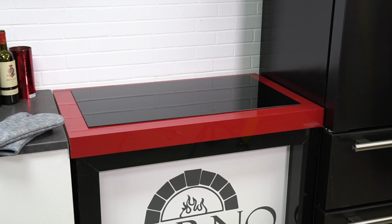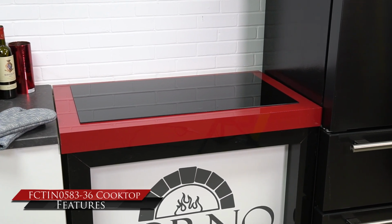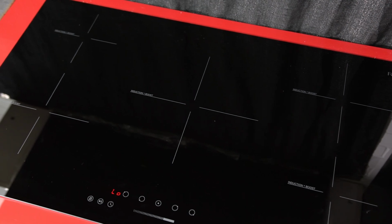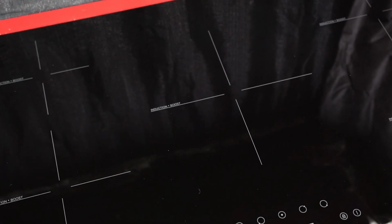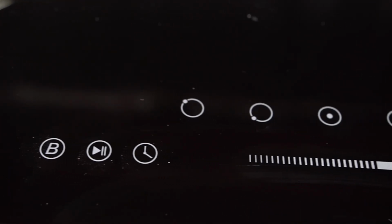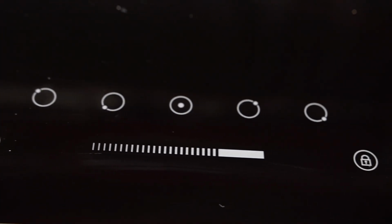Forno Appliances introduces you to the 36-inch built-in induction cooktop. The frameless design seamlessly integrates into your kitchen with its sleek modern style. The smooth ceramic glass cooktop ensures even heat distribution and extra mobility for your cookware. User-friendly touch controls ensure effortless control over your cooking zones.